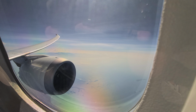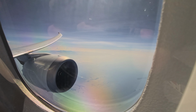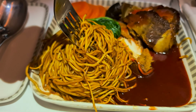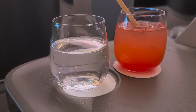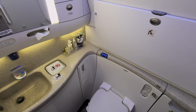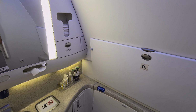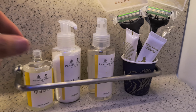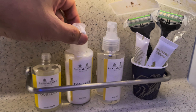Already quite full, but eager, my main course was on the way. The braised egg noodle with char siu pork was as delicious as it looked, and served on these square decorative plates. Perfect time to visit the loo. As you'd expect from a modern airplane, the toilet on the Boeing 787 was clean, modern, with blue lighting and amenities from Penhaligon's of London. Lovely. Well, that was over quickly.